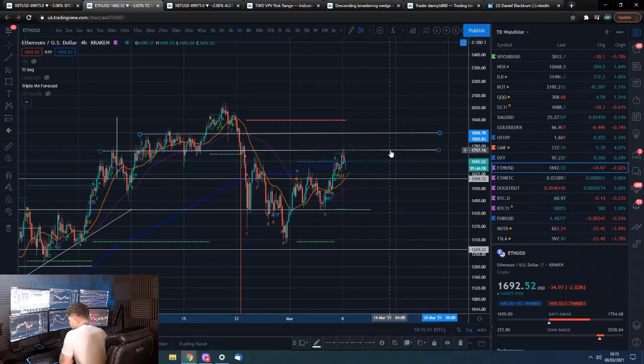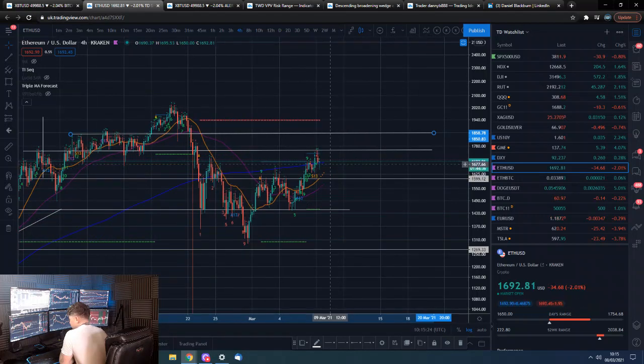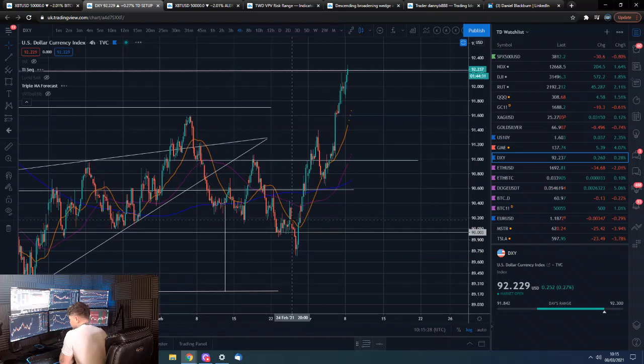But I think basically getting above this level here, which is the level we were talking about, about 1750, we'll be onwards and upwards. So that is great. Let's have a look at the traditional markets.